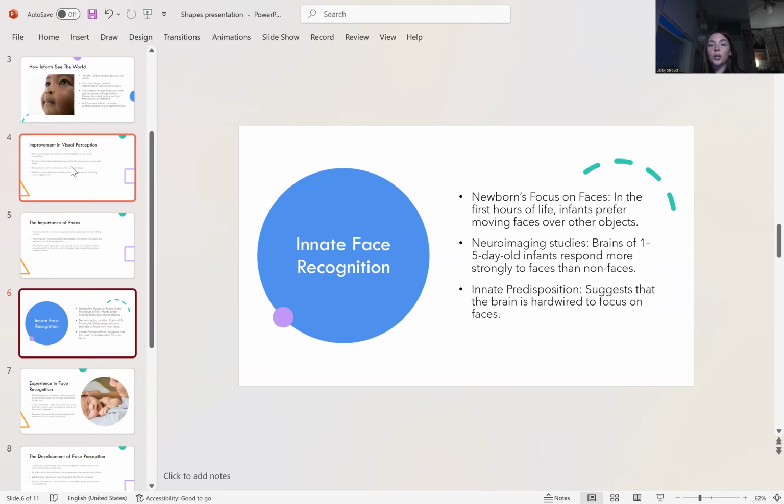Innate face recognition. So, newborns focus on faces. In the first hours of life, infants prefer moving faces over other objects. In neuroimaging studies, brains of 1 to 5-day-old infants respond more strongly to faces than to non-face objects. And an innate predisposition suggests that the brain is hardwired to focus on faces.